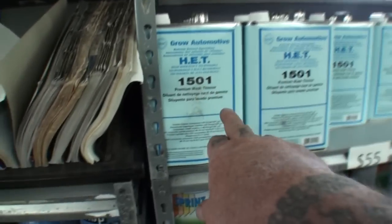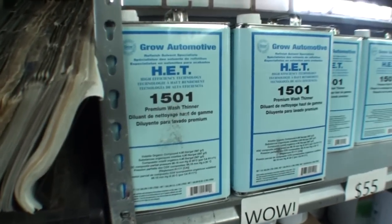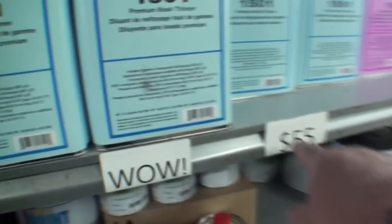What's going on here, dude? It looks like washer? Yeah. Thin washer. That's one of our cheapest thinners. Now, don't you sell that by the 5-gallon jug? Yeah, we do. Okay. What's this price right here for? That we haven't moved. You're telling me one gallon is $55.